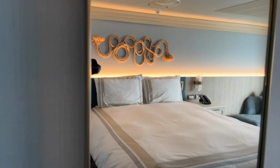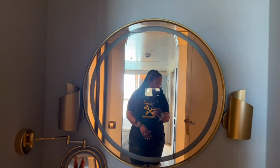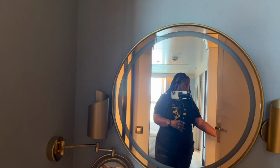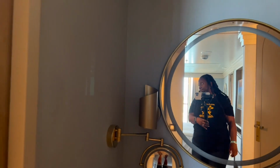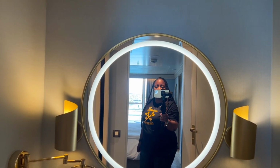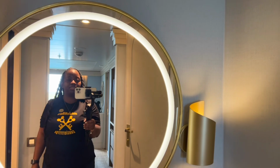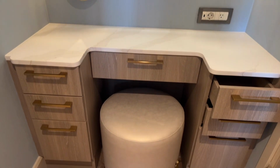Have a full-length mirror. And a lovely little vanity area. Hold on, let's get some light. Where's the light? All right, here's some lighting. What's nice is when applying makeup, ladies, you've got that nice light around the vanity. You've got the light overhead. All this storage.